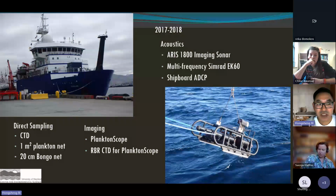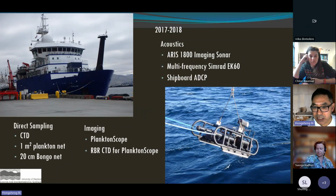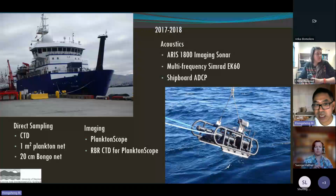We have stationary sampling, CTD profiles, 1 meter plankton net, 20 centimeter bongo nets. We also have the imaging system Plankton Scope and an RBR CTD attached to the Plankton Scope. We also deployed an adaptive imaging sonar system that samples jellyfish, because they are too big for the optical imaging systems. Then we have multi-frequency data and shipboard ADCP data.